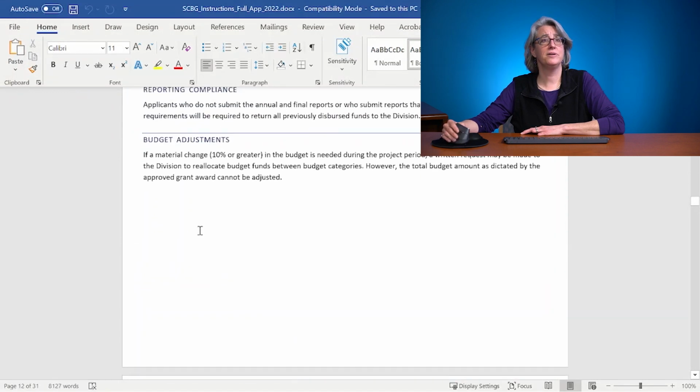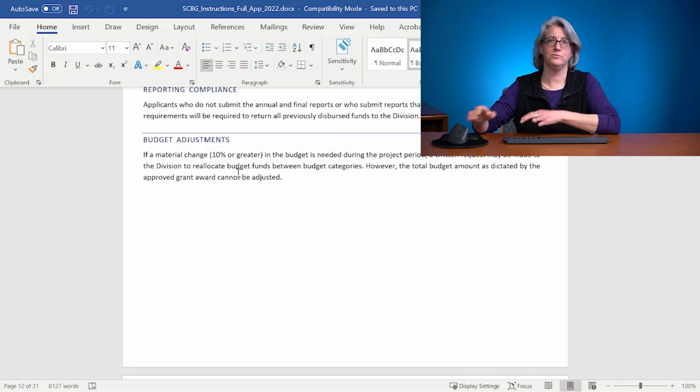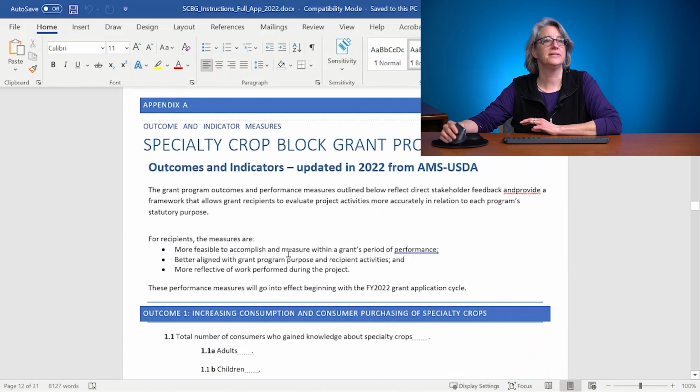So another thing is budget adjustments. If there are slight shifts, that's fine, but really, bottom line, you are held to spending what it is that you've allotted. Once something has been approved, that's what we do expect for you to conduct.